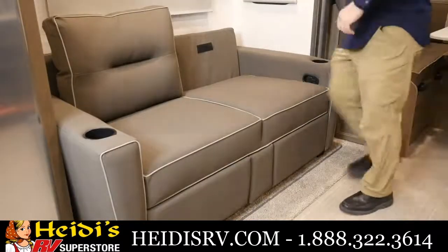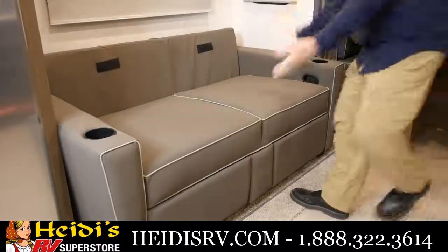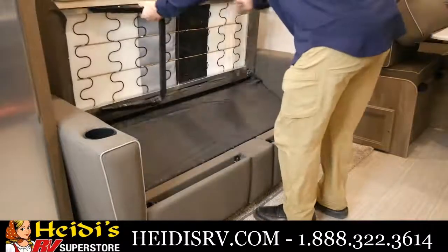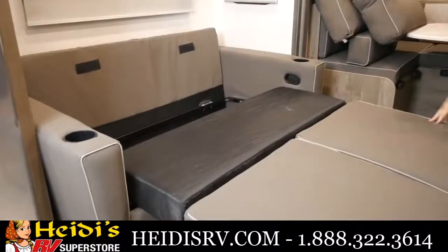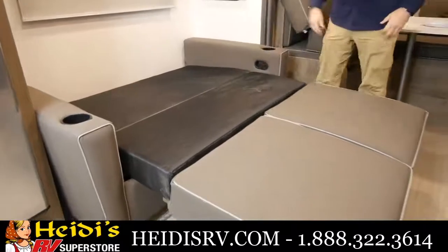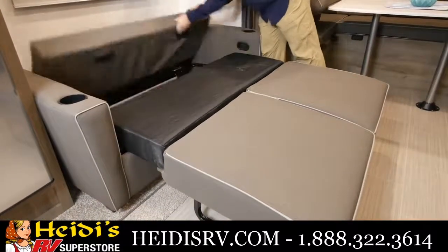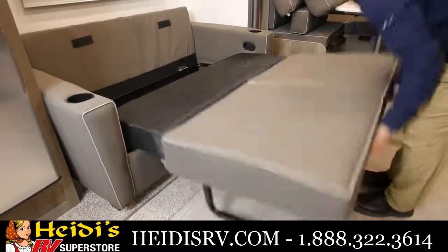You would remove the back cushions. Again, I'll just put them over here on the dinette. But then you would just lift up the bottom, and you can see you've got these bars to set down. And now the TSS makes a bed, a little bit of room there. Put a comforter, a mattress pad, throw your pillows. Now your guest is here. Put her back together, not a problem. Just reverse your steps.